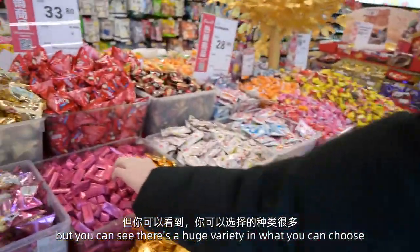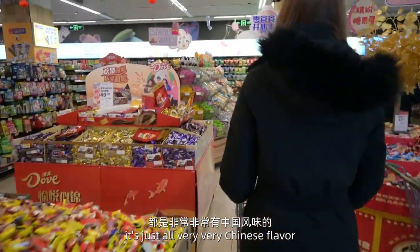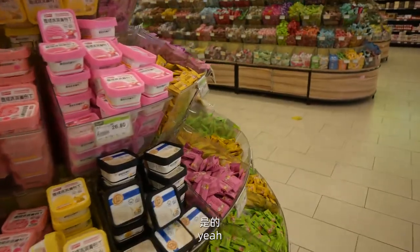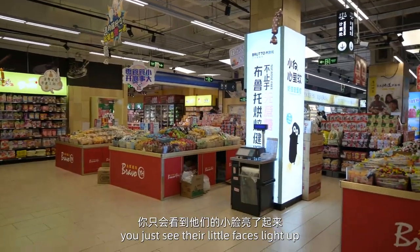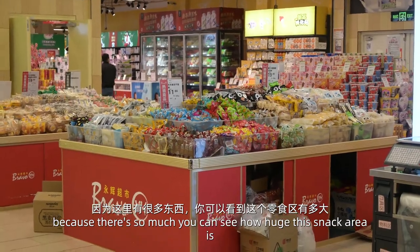But you can see there's a huge variety in what you can choose. It's just all very, very Chinese flavor, obviously. And a lot of these are also still like individually wrapped meat snacks. Yeah, just like everywhere else. Kids, when they get to this area, you just see their little faces light up. And they're like going crazy because there's so much. You can see how huge this snack area is.